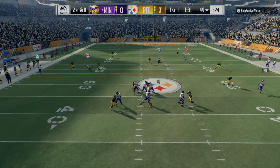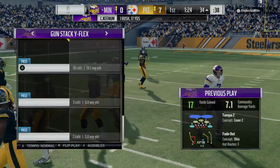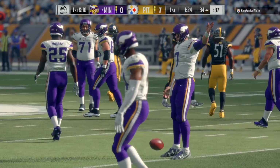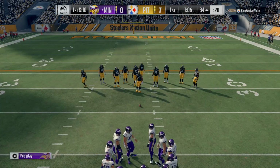Working from the gun, Keenum. Eluding the pressure right. Finds a seam inside the 40. Able to make something out of nothing there. 17 yards and a first down. Man, defensively, that hurts. They got him out of his rhythm. They had him hemmed in, but somehow he was able to tuck it away and get away for a gain.